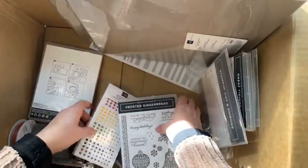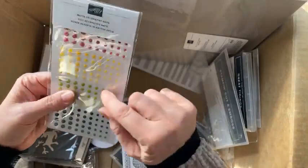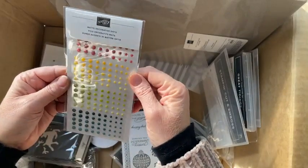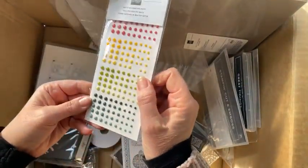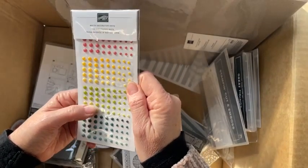So there we go. This is the matte decorative dots. How nice are they? Oh, I'm missing one right there. It might have fallen down somewhere in the packaging. I'll have a look before I worry too much about that. But the colours are really, really nice. It doesn't actually, does it tell you? No. But I mean, the colours are, this is Soft Succulent, Evening Evergreen.